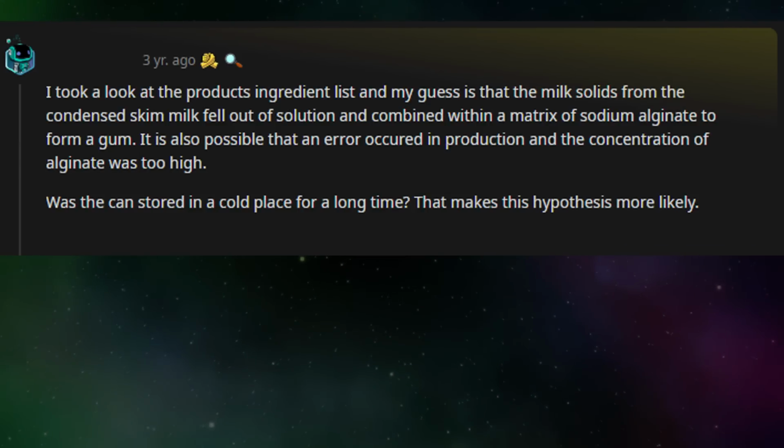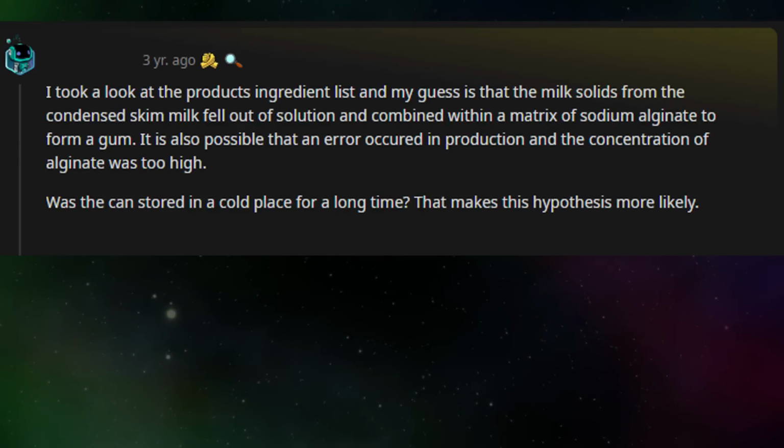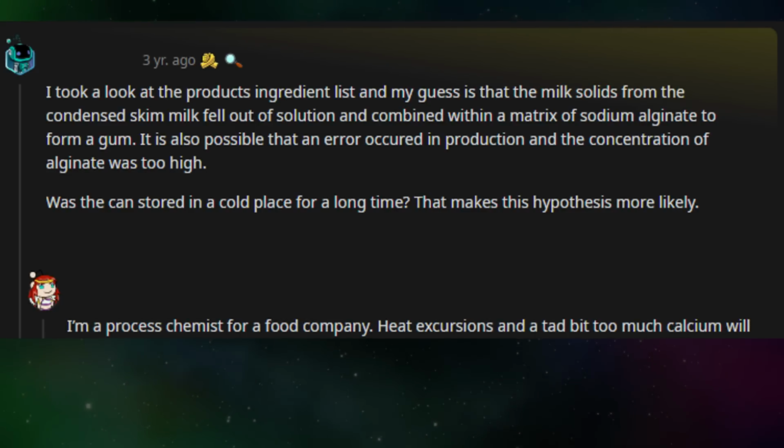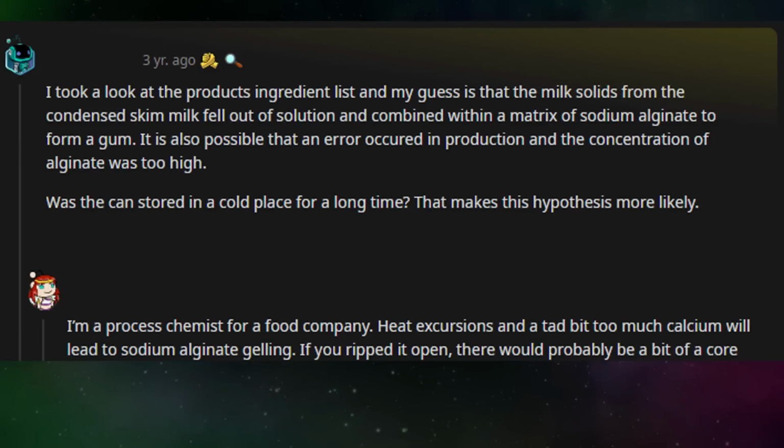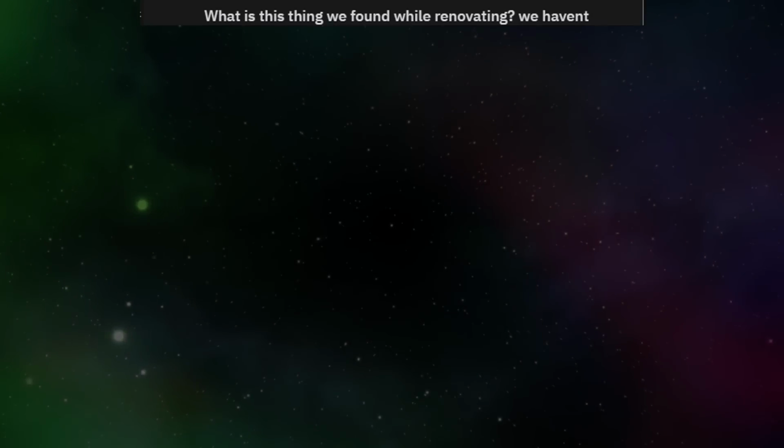Was the can stored in a cold place for a long time? That makes this hypothesis more likely. I'm a process chemist for a food company. Heat excursions and a tad bit too much calcium will lead to sodium alginate gelling. If you ripped it open, there would probably be a bit of a core where the alginate may not have fully hydrated.